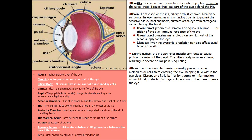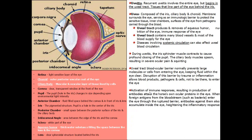It's when that barrier is disrupted, either by trauma or by inflammation, that the blood has allowed into this protective area things like pathogens or cells, any cell that is not supposed to be in that area and is not supposed to be entering into the eye. So something bypasses that protective barrier. Then what happens is that we have an immune response. Antibodies are produced, and they unfortunately begin attacking the horse's own ocular proteins in the eye. So it begins attacking itself.